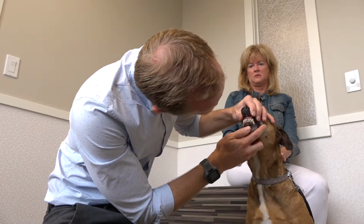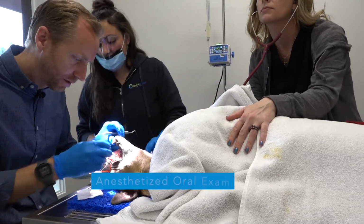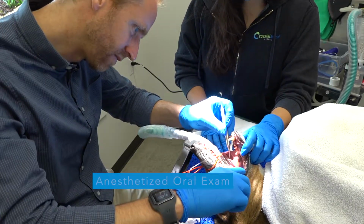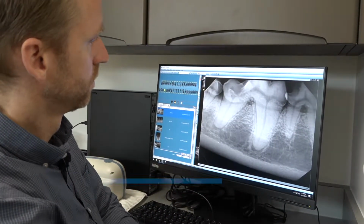In the exam room, there's only so much that I can see on an awake exam. There's a few teeth that I can see, but the most common tooth that's extracted in the mouth is one that I can't see until they're fully anesthetized. So I can get an idea as to what's going on in the mouth, but it's not until they are under anesthesia that I can fully assess each tooth. Coupled with that, we can't take x-rays without them being under anesthesia as well. And so we can take our x-ray findings and our anesthetized oral exam findings and come up with a complete plan that's going to be able to treat their mouth appropriately.